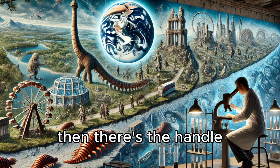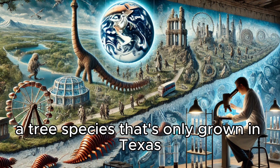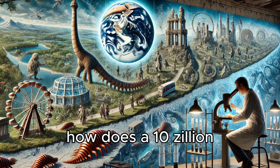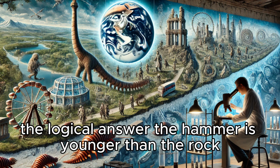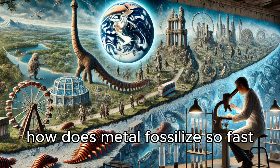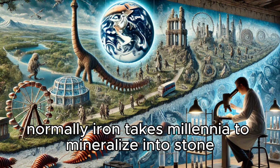Then there's the handle. Paleobotanists identified it as white oak, a tree species that's only grown in Texas since the last ice age about 10,000 years ago. How does a 10,000-year-old handle end up in 400-million-year-old stone? The logical answer: the hammer is younger than the rock. But how? Even if it were just 100 years old, how does metal fossilize so fast? Normally, iron takes millennia to mineralize into stone.